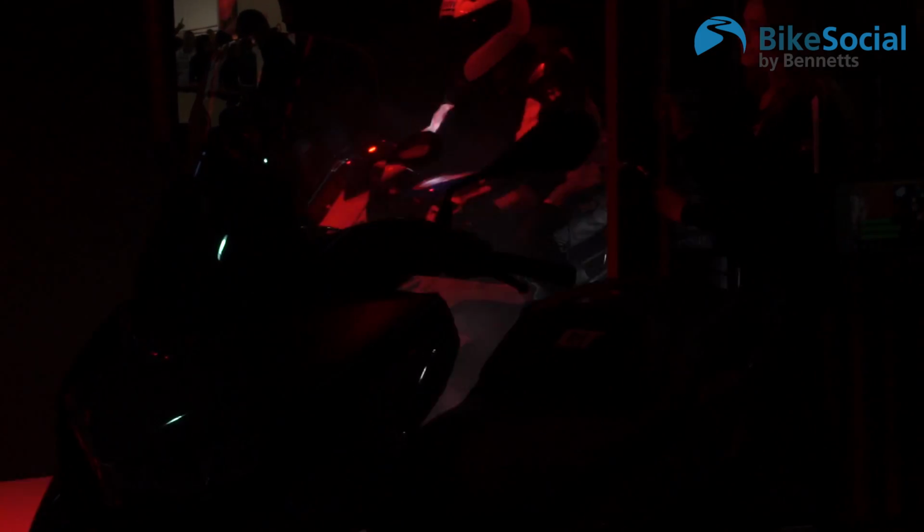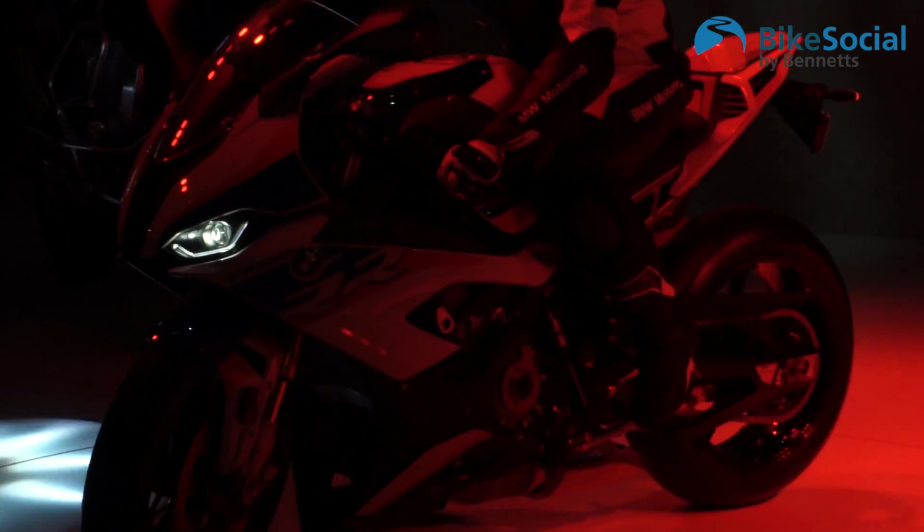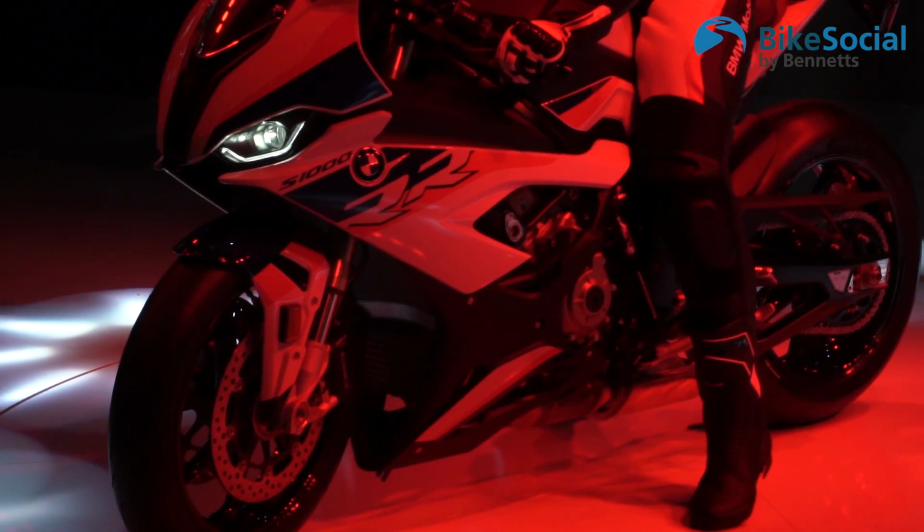Here we are on the BMW Motorrad stand, and the big news for this year is the 2019 S1000RR. Joseph is with me. Joseph is the product manager for this motorbike. Joseph, thanks so much for joining me. Thank you. So, completely redesigned. Absolutely, no stone left unturned. Wow. Tell us a bit about all the new components, especially that shift cam engine. How on earth did you get it into this frame?